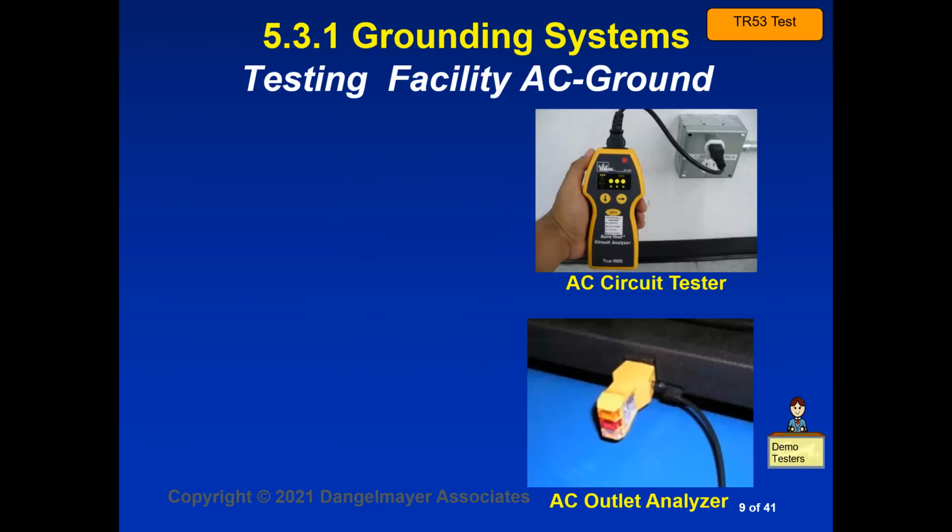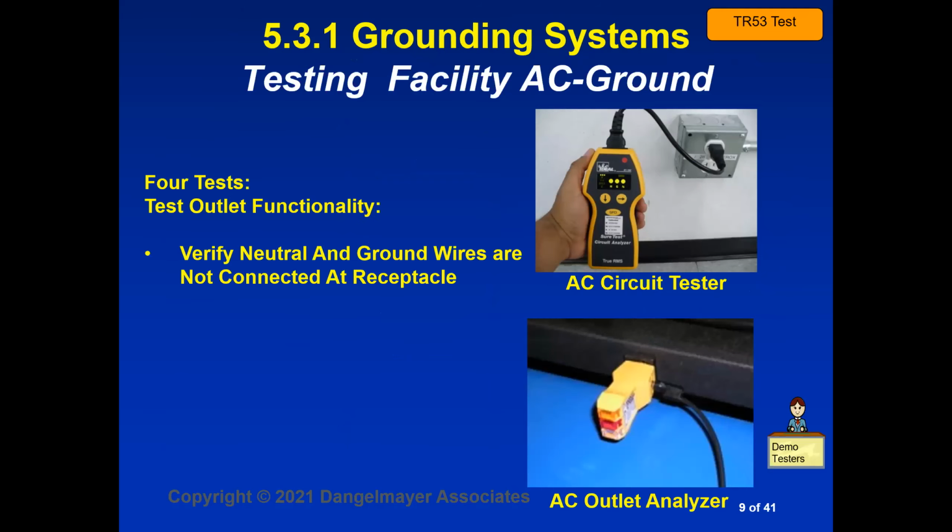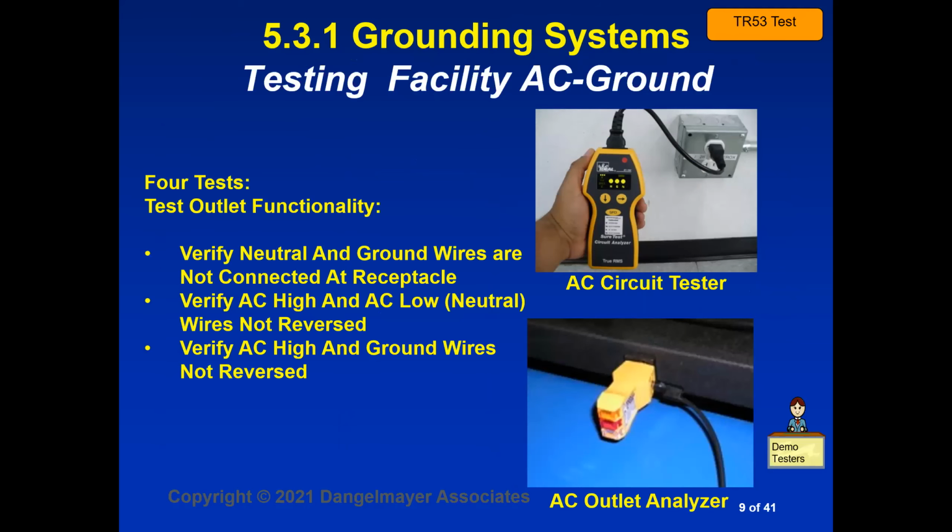So once you have your instrument, this is your AC circuit tester, you plug it in to the receptacle that you're going to use for grounding. And as you can see, you have 4 tests here. First of all, we want to verify that the neutral and ground wires are not connected at the receptacle. We want to verify that the AC high and AC low or neutral are not reversed. We want to verify that AC high and the ground wires are not reversed. That would be very dangerous.